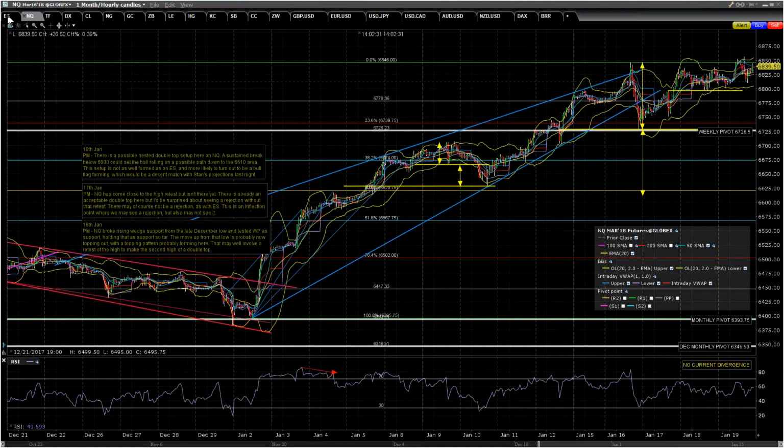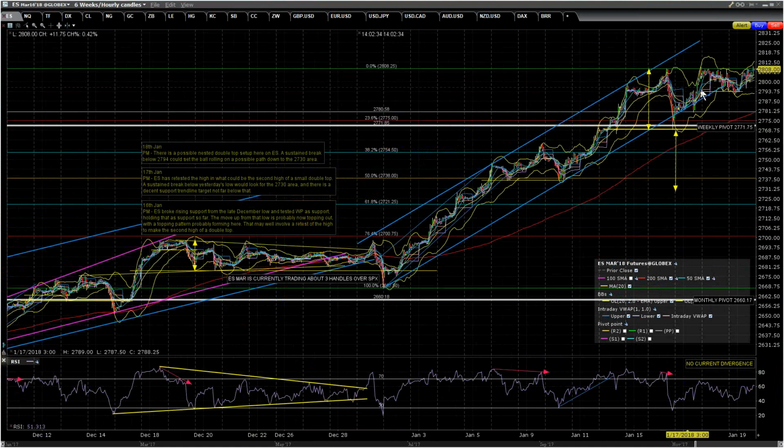Now, on ES, what have we got here? Well, obviously a lot of resistance at 2810. We have potential nested double tops here. This was a nice Janus flag setup. We had a double top here. It broke down slightly, reversed, and retested the high. Classic. We're in the process of doing something very similar on copper at the moment. You see these a lot, but we're back here.